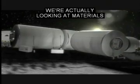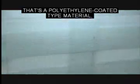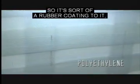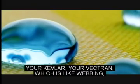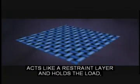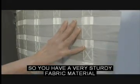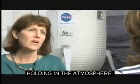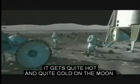We're actually looking at materials like Kevlar and Vectran, which are very sturdy fabric materials. We use a bladder that's a polyethylene-coated type material, so it's sort of a rubber coating, to help hold the atmosphere in. Your Kevlar, your Vectran, which is like webbing, acts as a restraint layer and holds the load. So you have a very sturdy fabric material holding in the atmosphere. Then you put other layers on top of that to protect it thermally from the changes in temperature. It gets quite hot and quite cold on the moon.